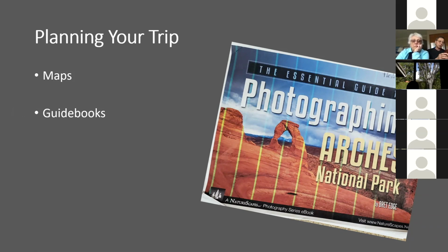Guidebooks are really helpful. So Google photo guidebooks for, say, Zion National Park and see what comes up. I put one in the deck over here on the right side that's written by a guy named Brent Edge, who is kind of like the photographer's Bible for Arches. He lives in Arches, and I think he at least once was a policeman there, but he ran a side business of guiding. So he wrote the book and he guides people, but this is a very thorough, complete guide of all the really good places to shoot. And I've used it as my Bible there for 3 trips. So this is the kind of resource you're going to want to put together to have a really enjoyable trip.